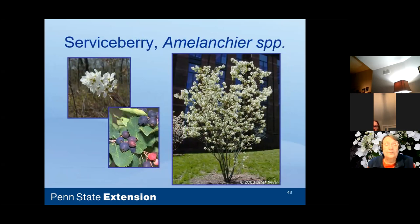Right now, the service berries are pretty much done blooming. They were the little white trees popping up all over in the woods a week or two ago. These are really cool. They have all kinds of names. My mother called them May cherries, but they bloom in April and they're not cherries, but that's what she called them anyway. They're also called June berries because that's when the delicious fruit become ripe.